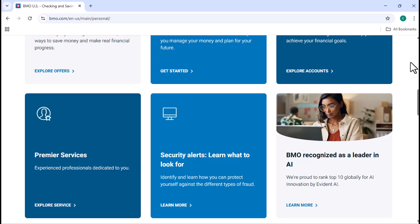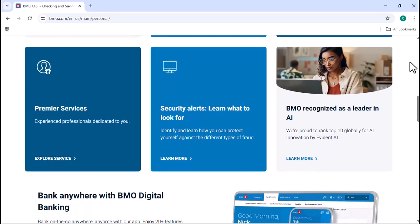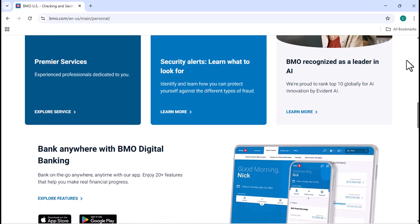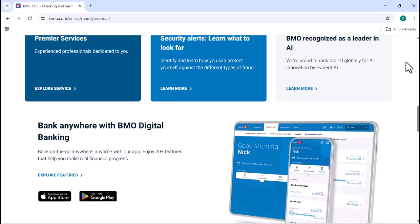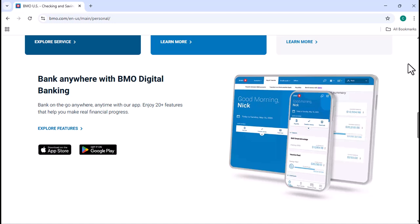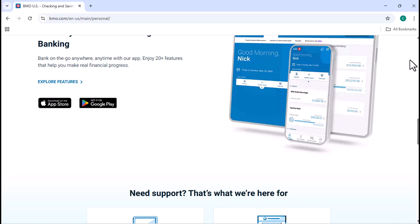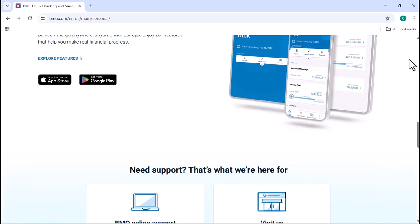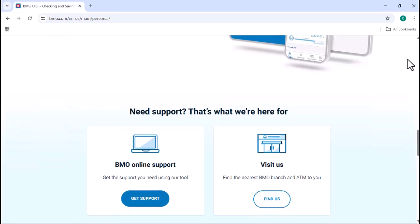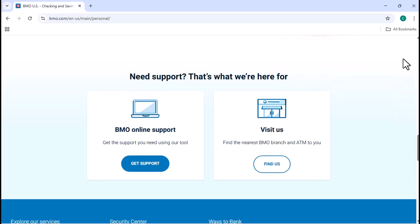Why BMO? What makes them stand out in a sea of financial institutions? BMO has a long and rich history, dating all the way back to 1817, making it one of Canada's oldest and most established banks. This longevity often translates to a sense of security and reliability for its customers. Beyond its history, BMO boasts a wide network of branches and ATMs across Canada and even into the United States, offering convenient access to your funds wherever you might be.